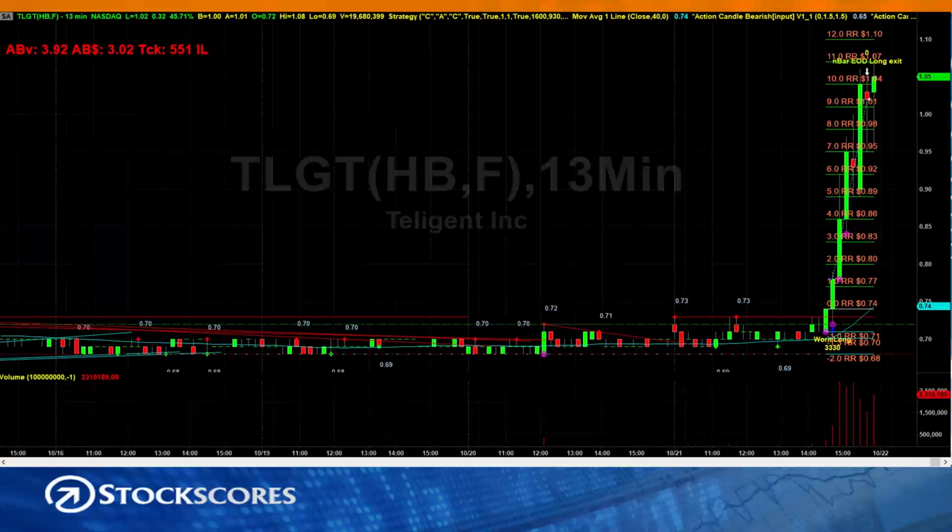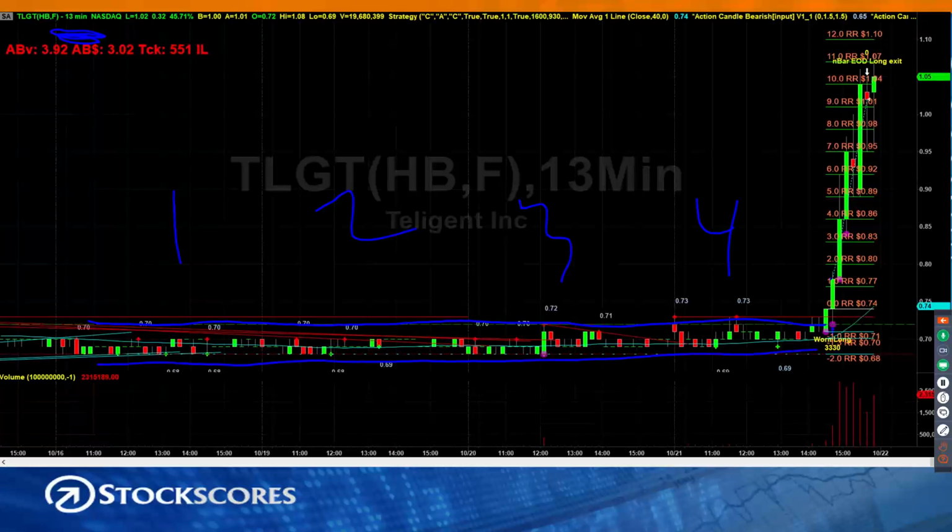All right, TLGT is a swing trade. So this is where we look for action candles on the 13-minute interval. So if you notice up there on the left, it says 13-minute. This is 1, 2, 3, 4 days of charts. And you can see that this stock was doing absolutely nothing, really boring. And then it came alive with an action candle. There's abnormal volume, abnormal price movement, and this stock shot up from 74 cents to $1.05 in the span of a couple of hours.